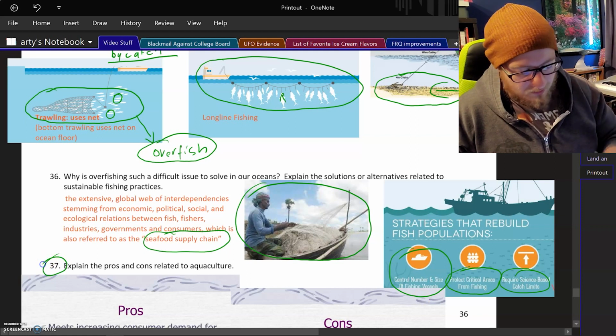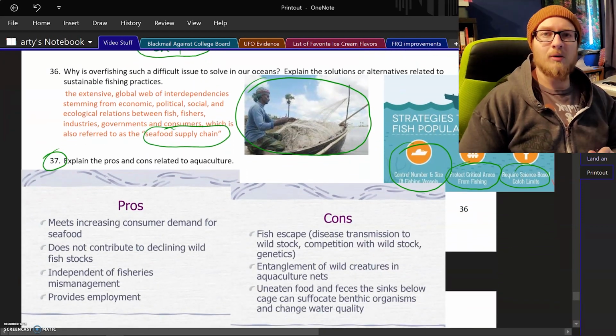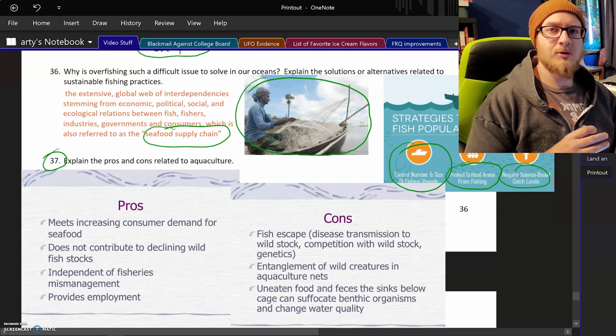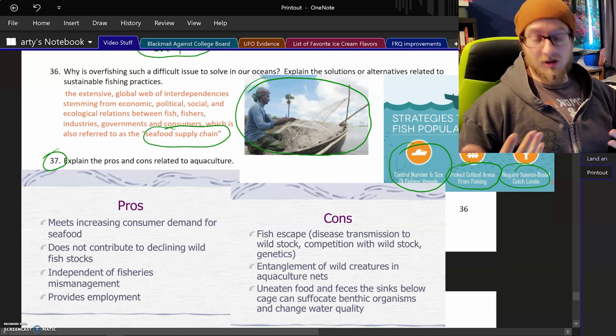Now, let's move on to the pros and cons of aquaculture. So aquaculture is fish farming. You're not going out and catching fish. You're setting up areas along the coast where you literally farm the fish.